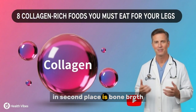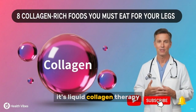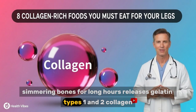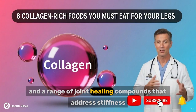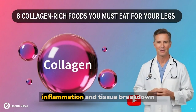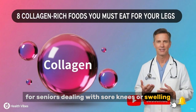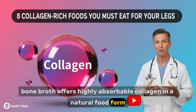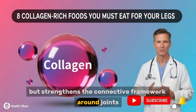In second place is bone broth. This is more than just comfort food, it's liquid collagen therapy. Simmering bones for long hours releases gelatin, types 1 and 2 collagen, glycine, proline, and a range of joint-healing compounds that address stiffness, inflammation, and tissue breakdown. For seniors dealing with sore knees or swelling, bone broth offers highly absorbable collagen in a natural food form. It not only soothes discomfort, but strengthens the connective framework around joints.